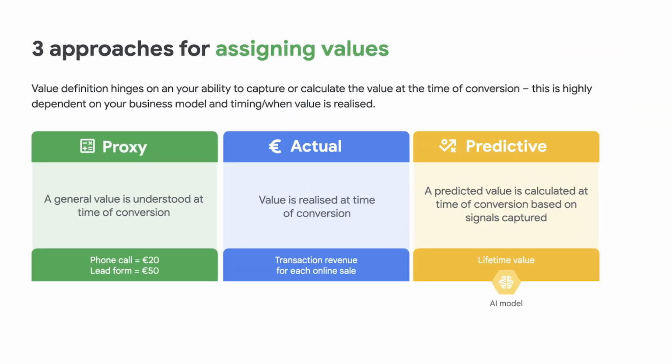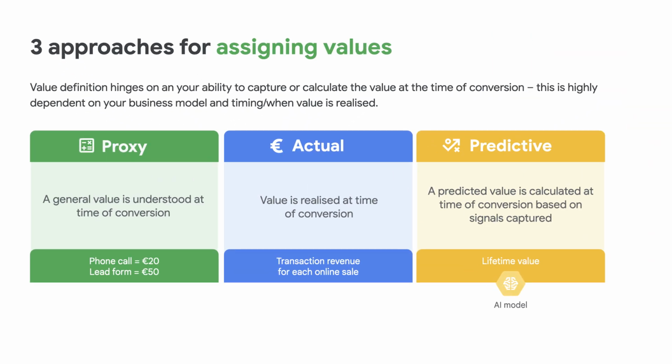Finally, you can use predictive values that are calculated for each conversion based on a variety of signals captured, for example, a lead score. Values can be static, each conversion has the same value, or dynamic, each conversion has a different value.